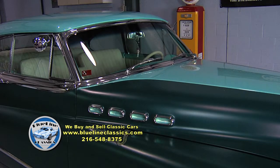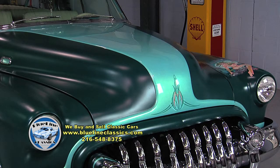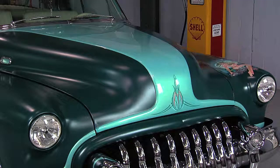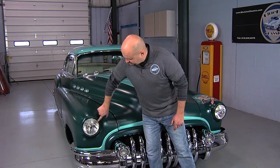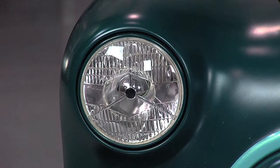This car, actually the body is almost 100% original. The only modification on the body, you'll notice the headlights are French, which means they're actually recessed. They actually used to come with a ring, the chrome ring that came around there. They took that off and they recessed the whole assembly back into the fenders.